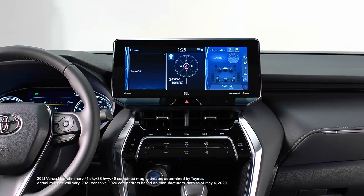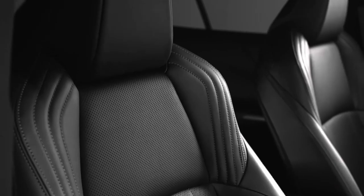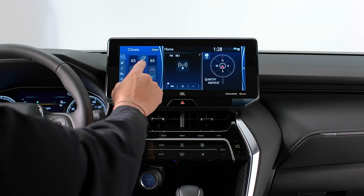So what does that mean for our customers? Well, it means that when they get behind the wheel, they're gonna have the confidence to travel further and see more in comfort and style with a world of technology at their fingertips.